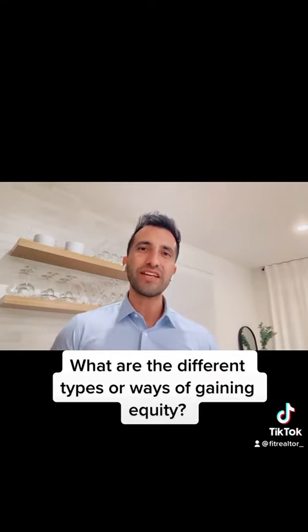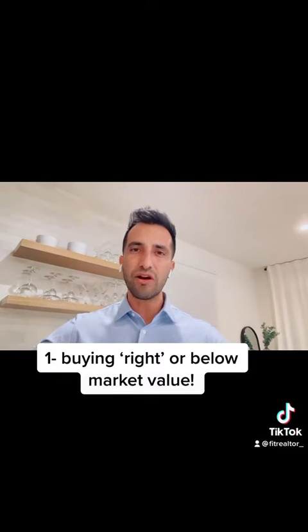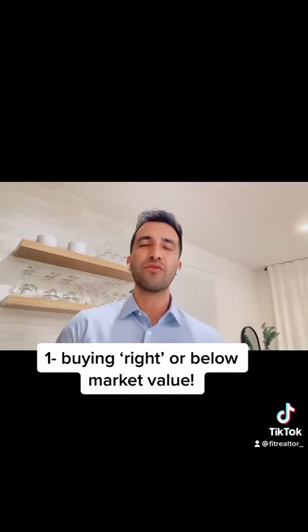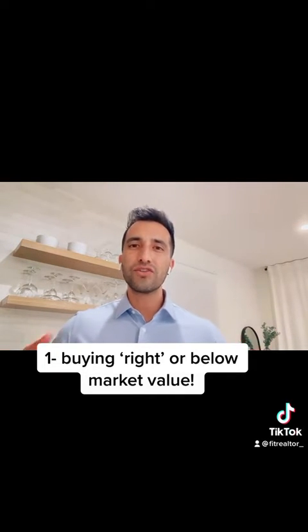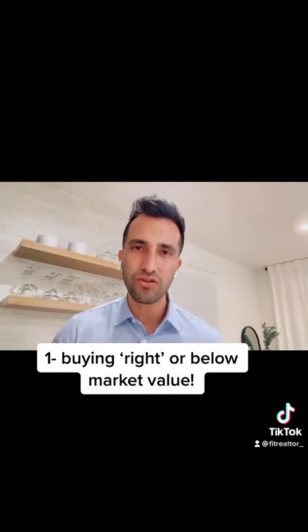There are different ways of gaining equity on a property. Let's talk about the first way, which is buying the property right. A lot of people use that phrase to mean that they bought the property below market. So if a property is worth $1 million on the open market and you're able to get that property somehow, some way for 800,000, as soon as you buy the property, you just gain 200,000 in potential equity.